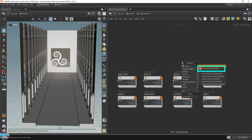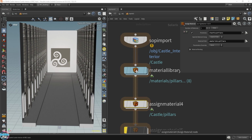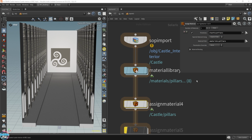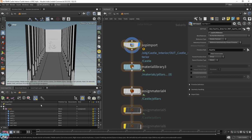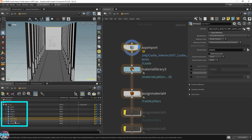Now we're going to create a Karma material. So we're going to recreate that pillar material. Pillars 2. Assign material node, so that the castle pillars geometry is assigned the material pillars. Now the castle pillars Solaris primitive name. Now this is something that was discussed in the previous Solaris video, but I'm just going to quickly go over it so you don't get lost. And let's take a look over here in the scene graph tree. Everything is organized well in this format. This comes from the name geometry.